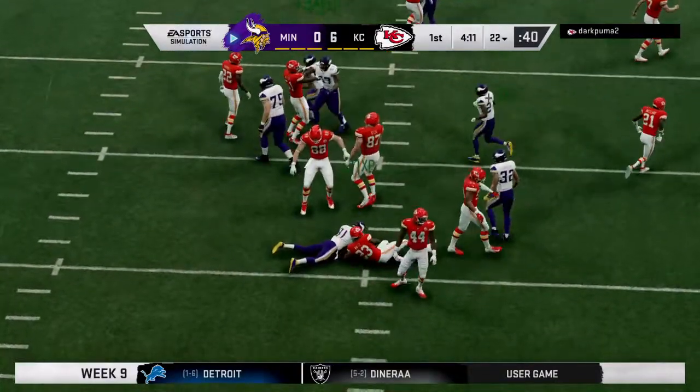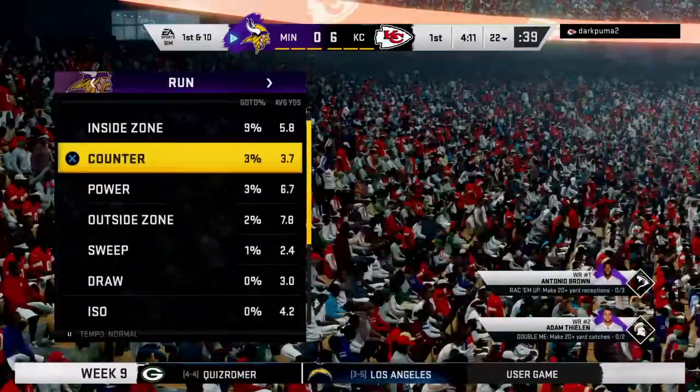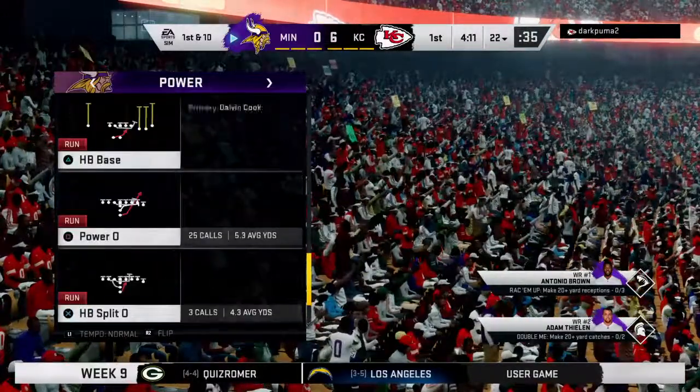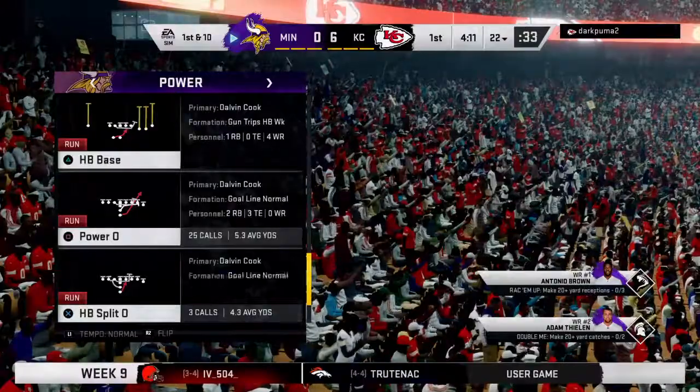And he'll take this up past the 20 and down at the 22-yard line. First and 10 at their own 22-yard line.